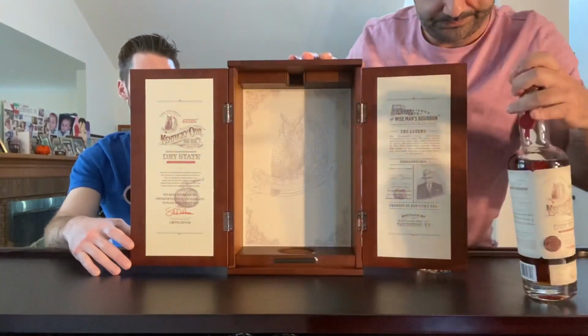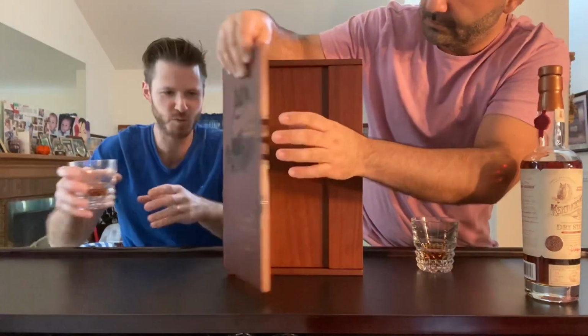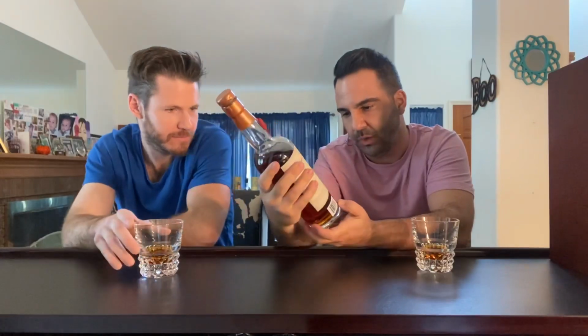So 100th anniversary of Prohibition from 1920 to 2020. They went all out, all Dry State, and basically made a collector's item. This thing is 2,000 bottles. This is bottle number 371. And they bottled it at 100 proof.